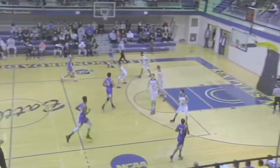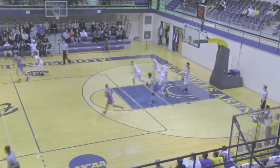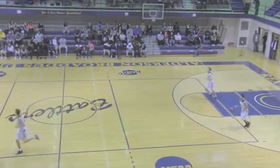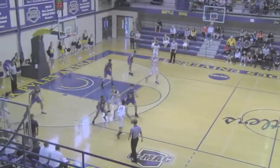Anthony Mills now with the ball in between the circles. Gets a screen by Bo Cook. Dumps it underneath to Bo Cook. And a layup for Bo Cook. Wide open. Bo Cook now with 8 points and 8 rebounds on the verge of his 10th double-double.